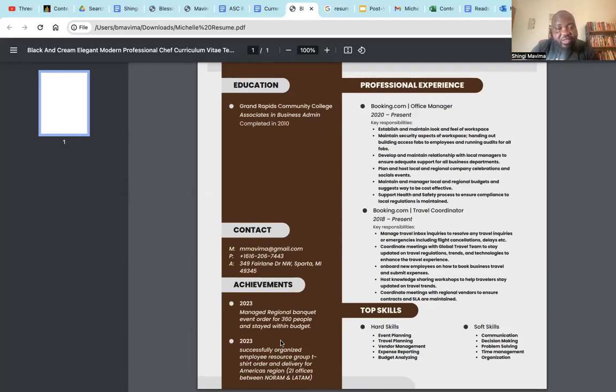She has your achievements on this side. So again, the format doesn't really matter, but the content does. So anyway, that's one way of doing it. I know I've already spoken way too long here. So let me quickly tell you, that's the first and easiest model to do.